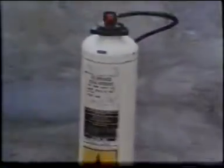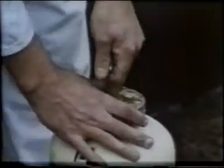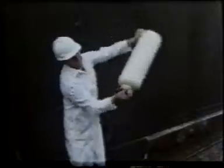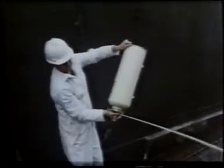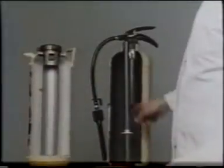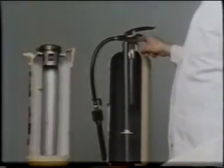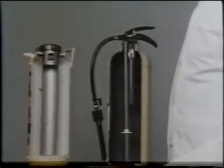Foam extinguishers are of two basic types, chemical and mechanical. In the chemical foam extinguisher, the foam and the propellant are made by mixing the two separate chemicals within the extinguisher. This is done by turning the extinguisher over and shaking it. The mechanical type utilizes a premixed foam, which is expelled by CO2 gas from a cartridge, activated by means of a plunger piercing the seal of the cartridge.